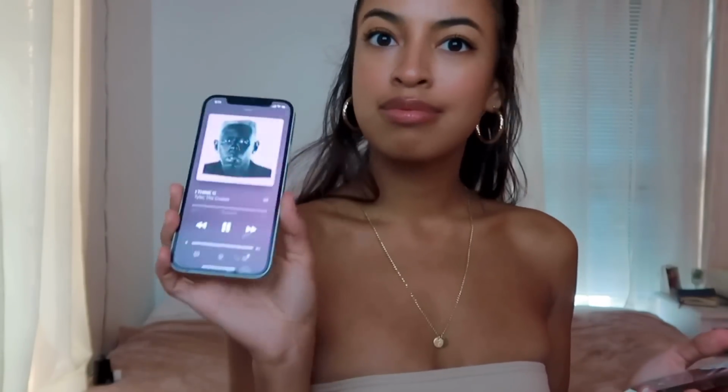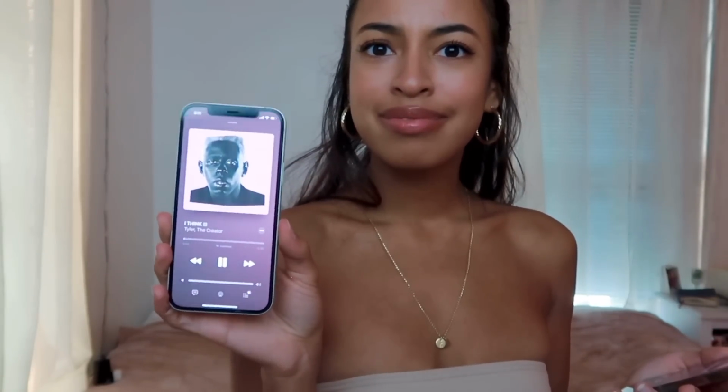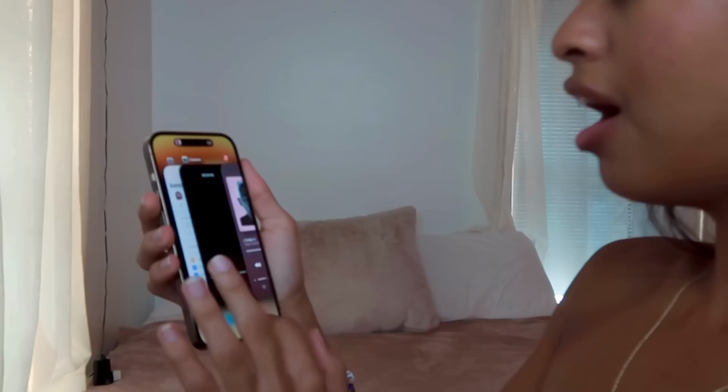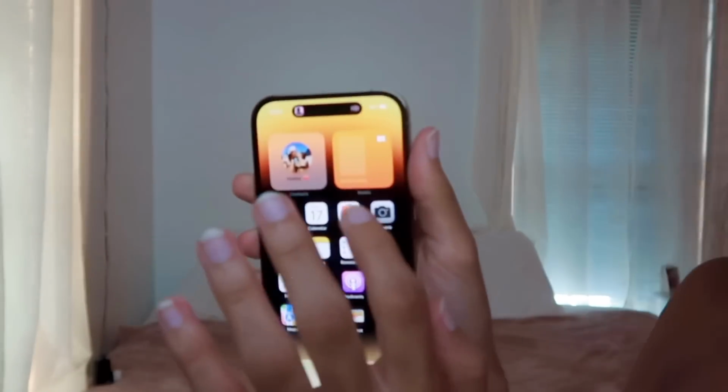Alright, let's compare that to my old iPhone. It's different. It's definitely louder. Okay, that's cool. And then as it's playing music, let me lower the volume now. Oh my god, did you see how it does that?